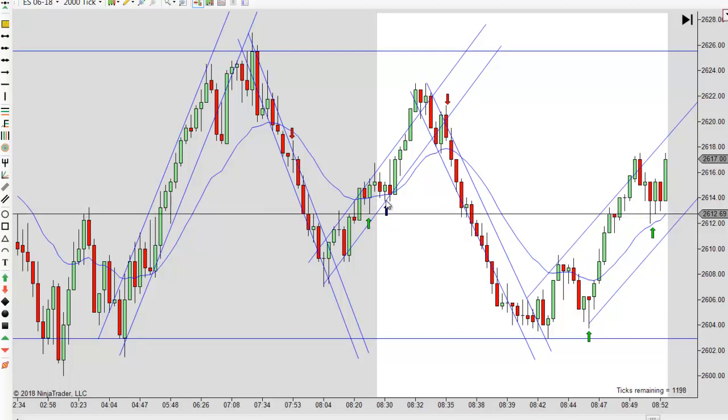But when you get that little jog back to the trend line and you confirm this trend line and you get a relatively small bullish bar there, that's the better place to enter. And you can see how it took off pretty quickly.